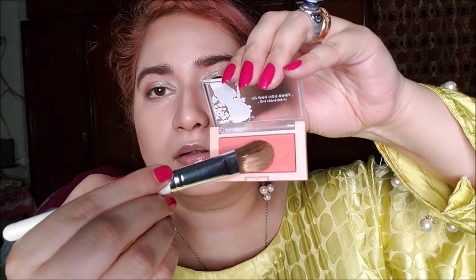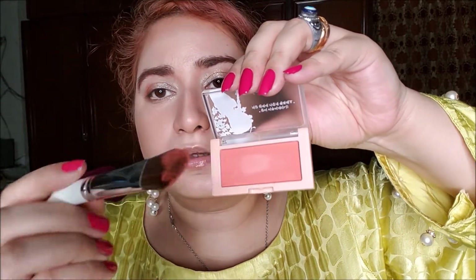Apple chip is not as nude as Pear chip, as you can see. So I will advise all of you not to take a lot of product in one go, because it can be tricky to then mute it down. The same thing happened with me.